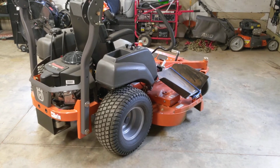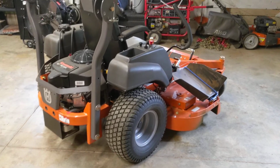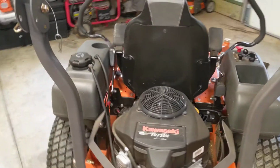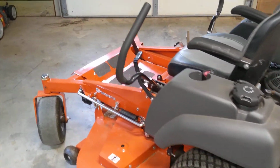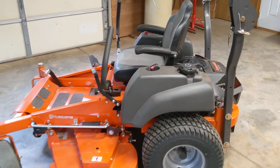I think additions for me, obviously that seat repair, changing that seat out is pretty high on my list, and a mulching kit. And once those two things are complete, I think this is a perfectly fine mower that will do me just fine. So I just wanted to share my experiences with you guys.